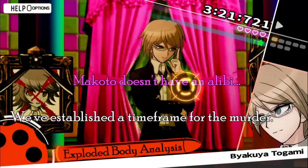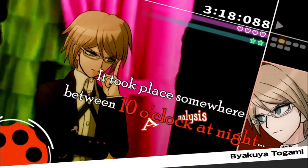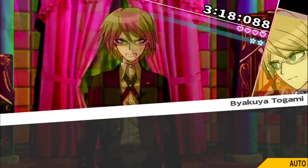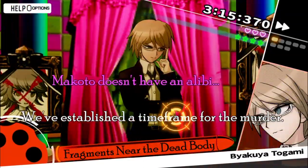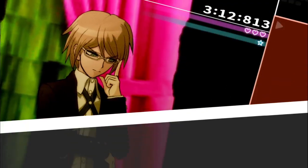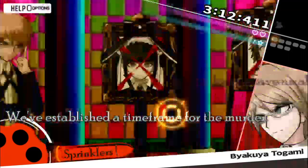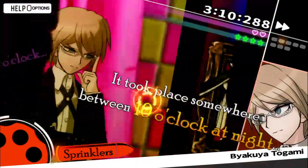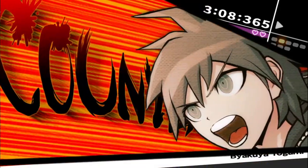We've established a time frame for the murder. It took place somewhere between 10 o'clock at night and 7:30. We've established a time frame. It took place somewhere between 10 o'clock at night. What did I change then? Shoot! We've established a time frame for the murder. It took place somewhere between 10 o'clock. What? No, that's wrong. How the fuck is it sprinklers?